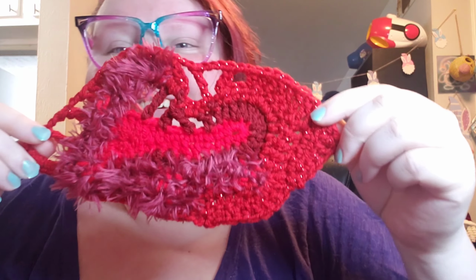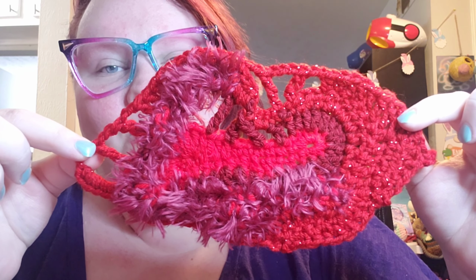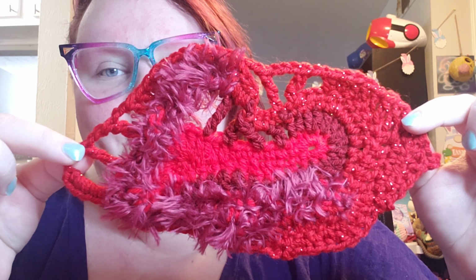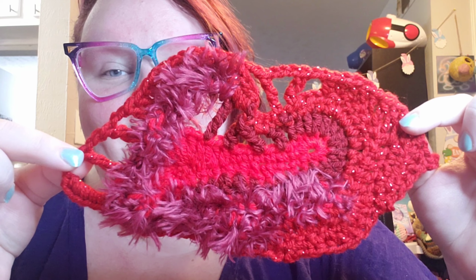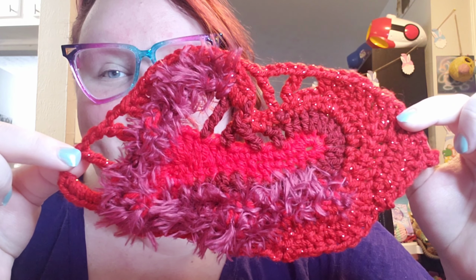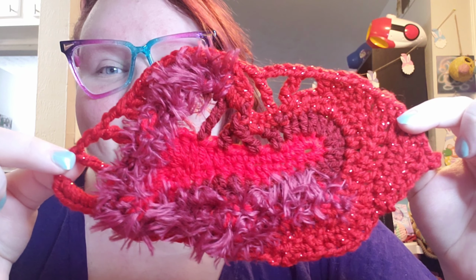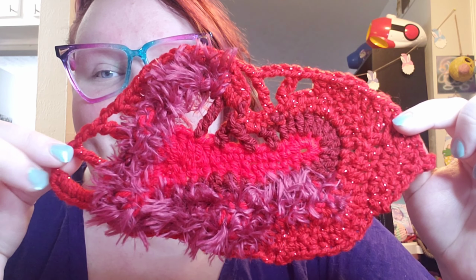So this week's scrumble is red, and I did not follow a pattern or anything. This week's scrumble was completely Freeform Crochet, just having fun with it, making random shapes, doing random stitches, using random yarns. I really wanted to go super Freeform Crochet with it.